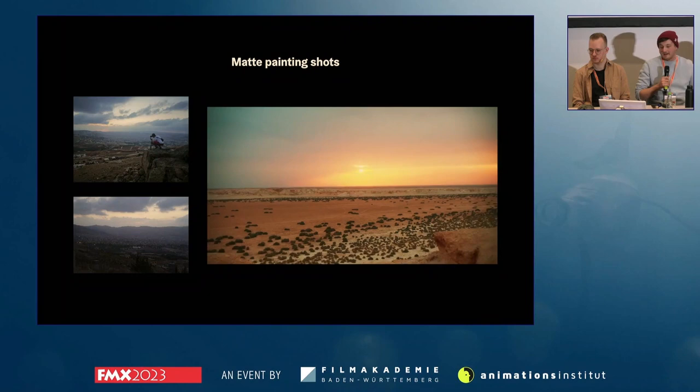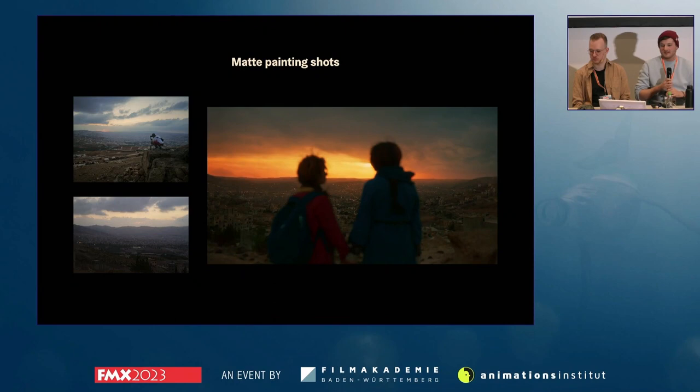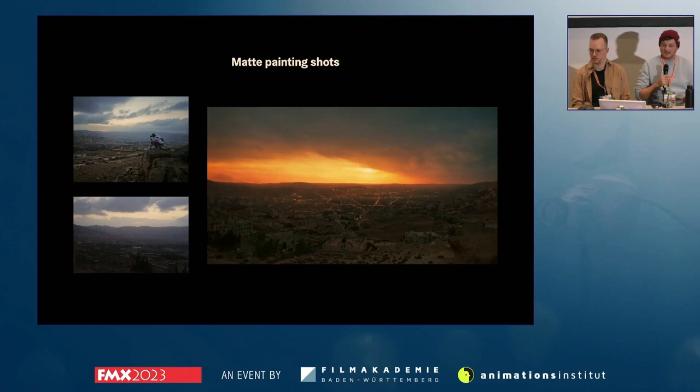Moving on to our matte painting shot of the city, we only had a shoot inside the desert, but we traveled a lot around in Jordan and just went there with our cameras and shot some reference. Again, on-set photography, our biggest friend here for matte paintings, and then we were good to go.